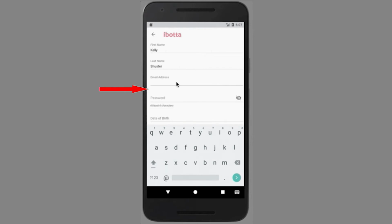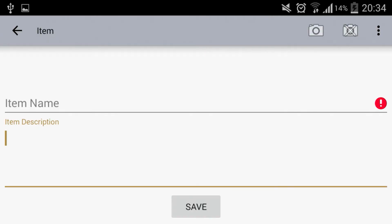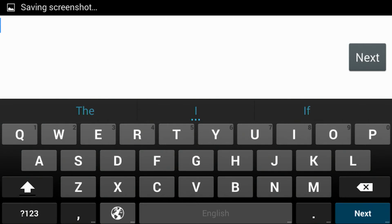Well, if you keep the error state enabled, you end up with this giant space at the bottom of your text view, or your edit text, because it is leaving space for that error to always appear, which I find annoying. So if you continually enable and disable the error, that'll shrink down if the error's not showing. Also, it's important to use the text input edit text inside your text input layout and not just a regular edit text, and this is why.